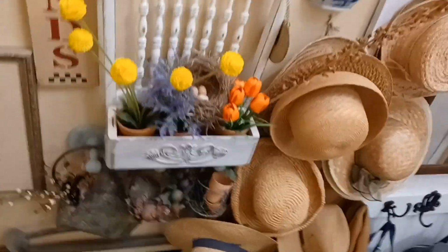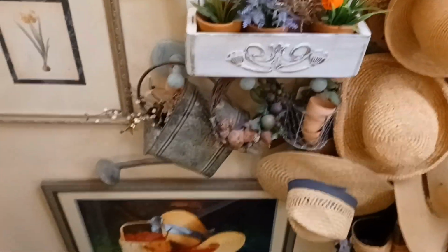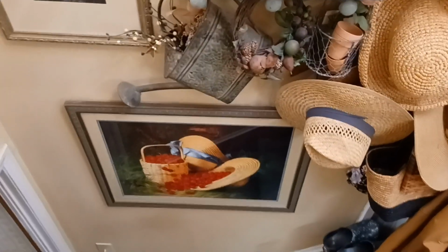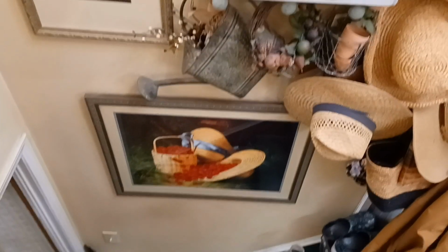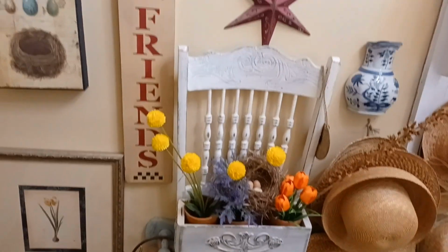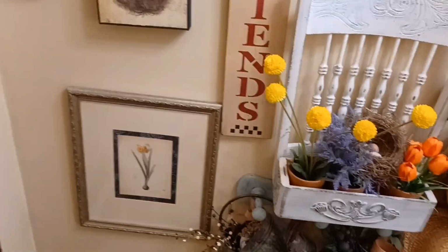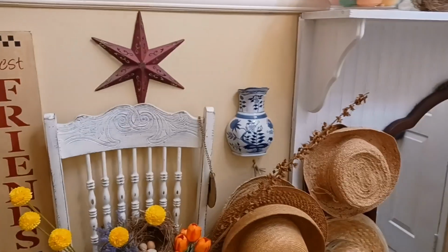I put the bird's nest out here. And of course, I've got the other stuff that just stays there year round. I like this picture. I think it's very uplifting and very encouraging. It's a happy picture, so I leave it up year round. And then I've got all the little stuff, you know, for the planting season, for the spring and the gardening season. The little daffodil bulb over here on this wall art, and the nests and different things.